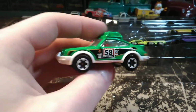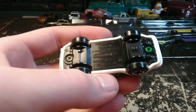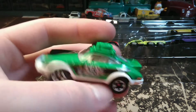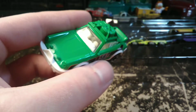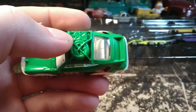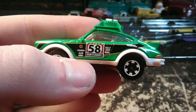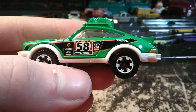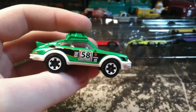The off-road Porsche here, we've looked at this one before as well. 1985 Porsche 911 Rally. And kind of a semi-gloss, bright green color. A spare tire, jerry can, 2020 Rally. It's a neat casting.